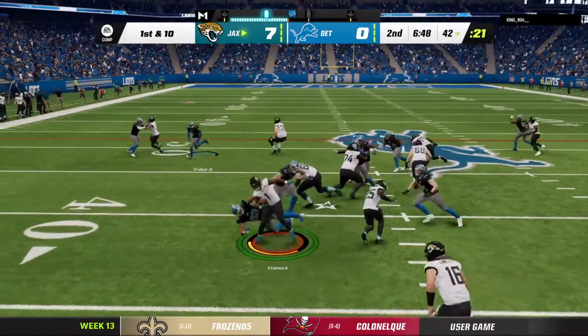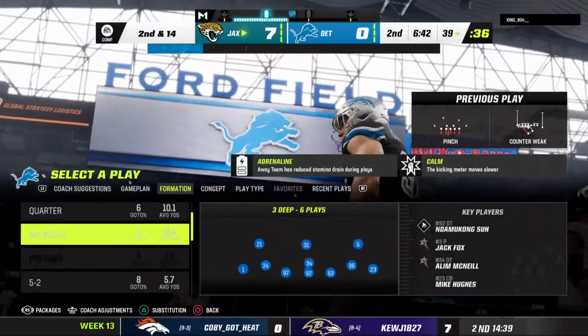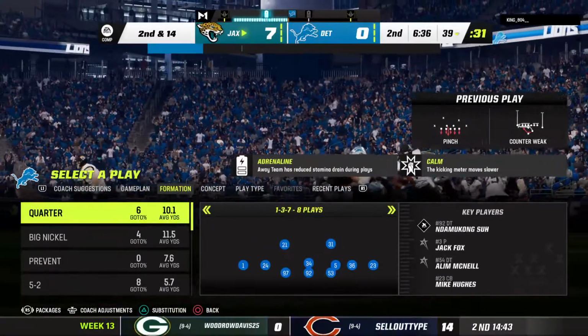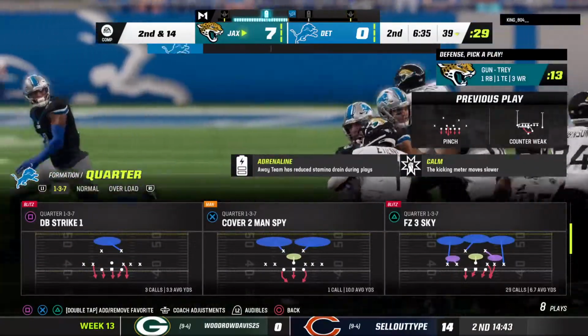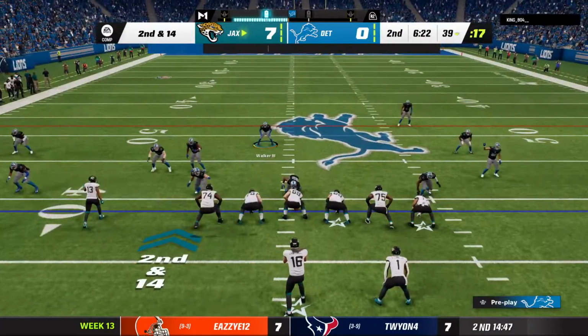Now ETN to start the drive. And the second wave of tacklers is going to get him as they stop him behind the line. That's Aiden Hutchinson. He was determined to blow that play up, and he sure did. I think we call that season's greetings right there. He came up. Pow! Knocked him for a loss. Well, the first play of the drive lost 4. Now they'll look to move it forward here on 2nd and 14.